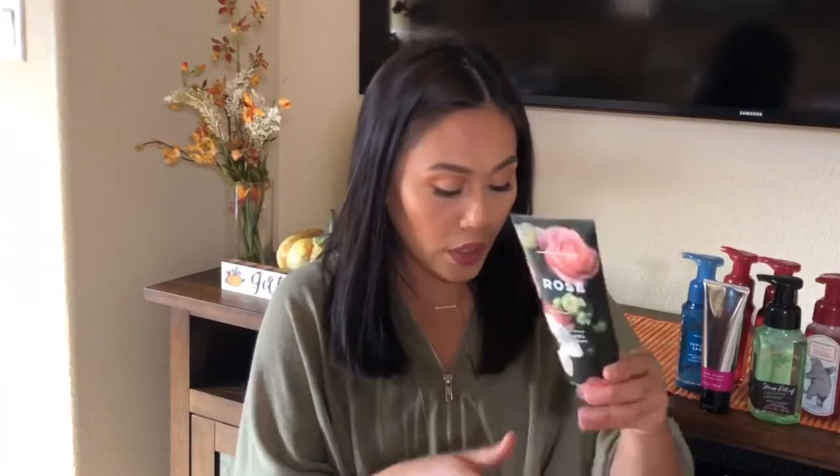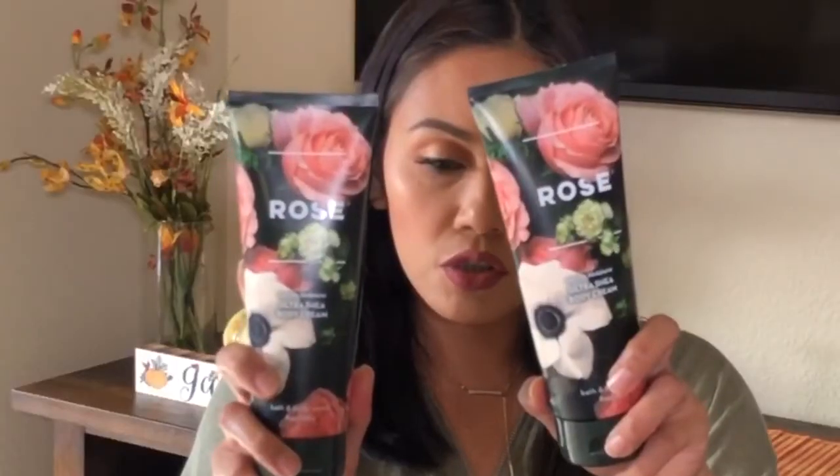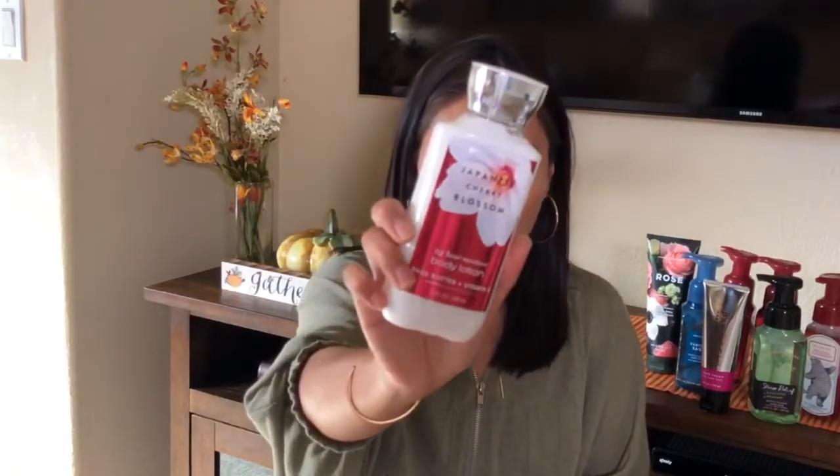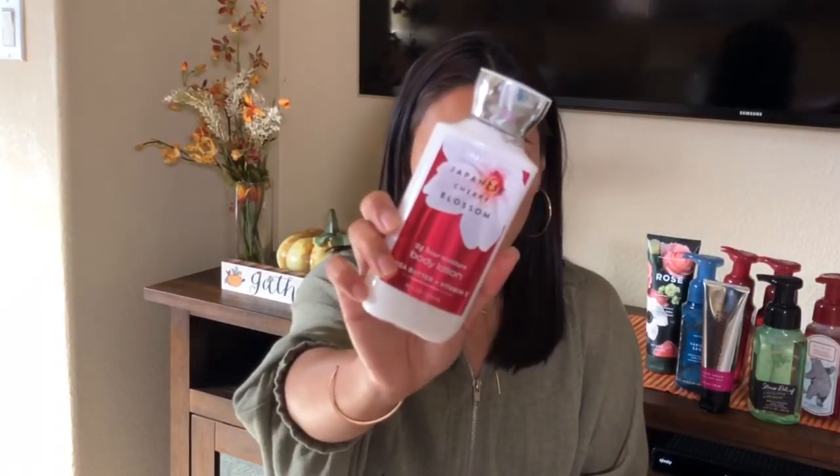Ooh, really good. And so I bought two of those, so that's what I have right here. It looks like I'm a Bath and Body Works sales rep now. Okay, Japanese Blossom, my all-time favorite scent anywhere. You can't go wrong, so I bought a couple. This is the 24-hour body lotion with shea butter and vitamin E. So that's what it looks like.